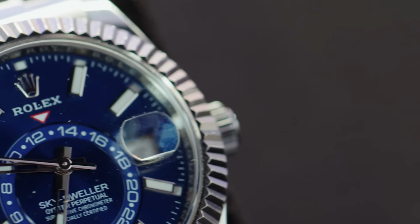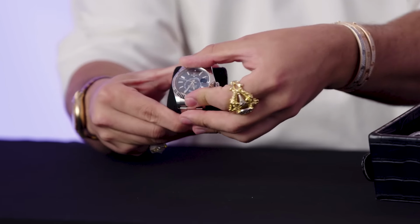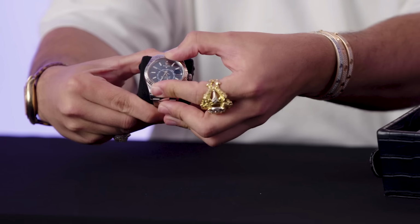The Sky-Dweller is a bigger case, and the Sky-Dweller is one of the only Rolexes you actually spin the bezel on, and you'll have different functionalities. And I believe there's only 9 watchmakers at Rolex that can make this piece.